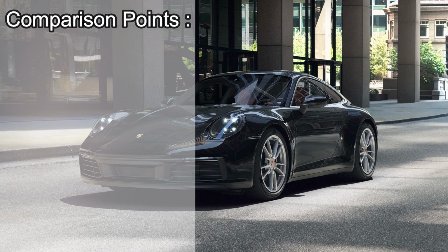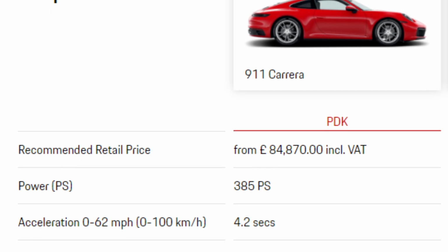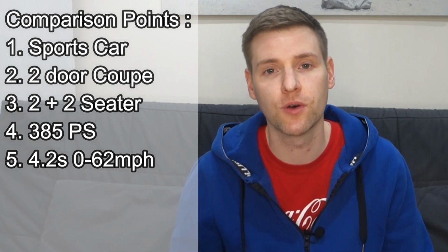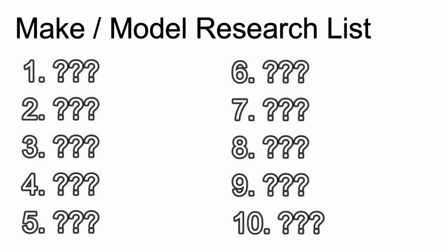Now, to narrow down what my options would be and what's probably available on the market, I've got to take a look at similar comparisons when it comes to criteria. The 992 or the 911 range itself are sports cars, two-door coupes, essentially 2+2s, but a minimum of a two-seater would do. I'm also looking for something around that 385 PS mark. 0 to 60 is not as important to me, but it was around the 4.2, so anything faster or around the same would also be acceptable. And the final thing is I'm looking for these cars to be in and around the £87,000 mark on the RRP. From looking at all of that, I have come up with a list of 10 options, 2 or 3 which are just on the outside of the criteria, but I'm going to include them anyway, just for the sake of variety.